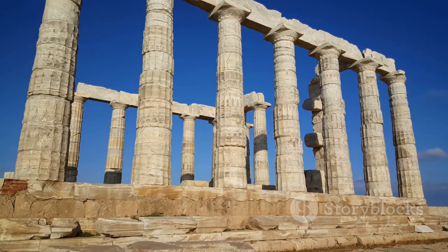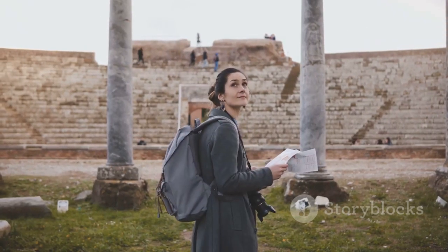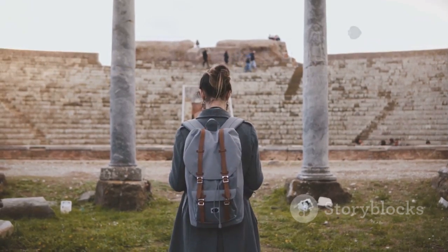The locals will tell you it's where King Aegeus threw himself off the cliff, giving the Aegean Sea its name. A tragic tale that adds a touch of drama to your visit. Just remember, this is Greece, where the ruins are as numerous as the olive trees, and each stone has a story, mostly involving some god's temper tantrum.